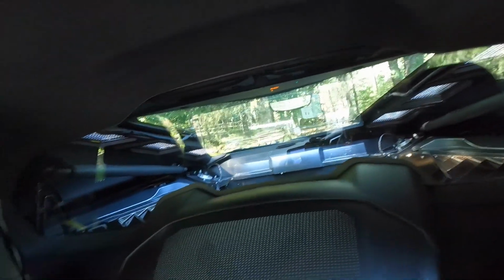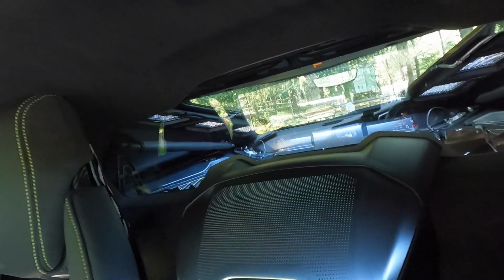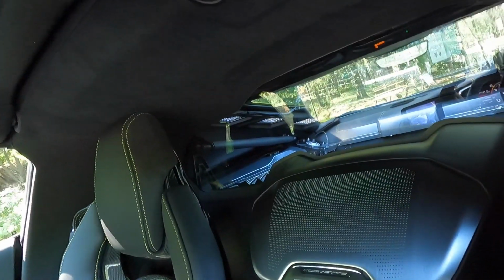I think that's really awesome. And like I said, it just really gives you that Lamborghini feel. And this is just basically the base model Corvette. So can you imagine the Z06 or the ZR1 if this thing's this badass already?